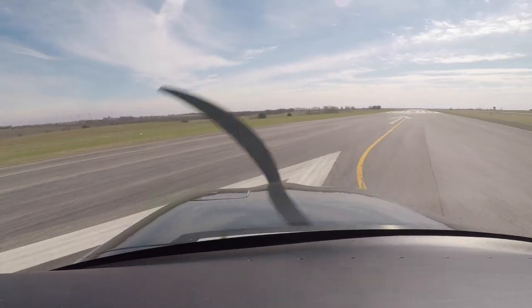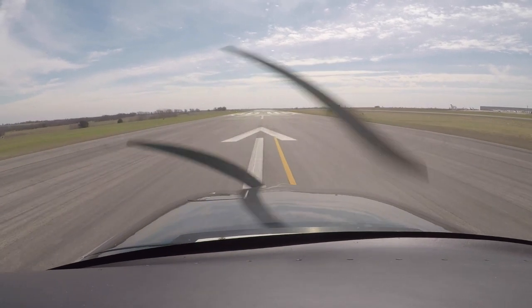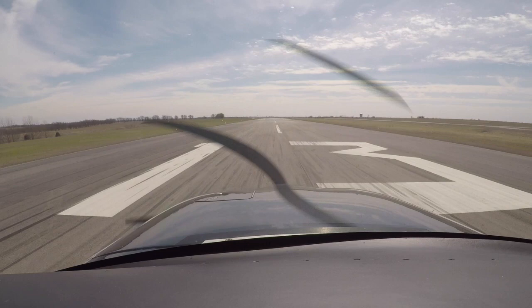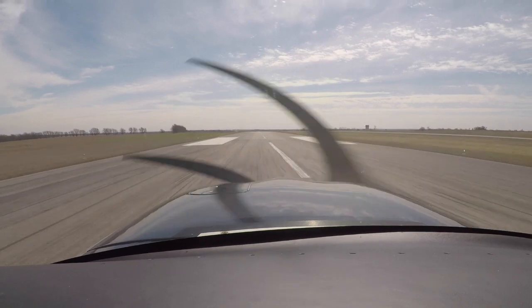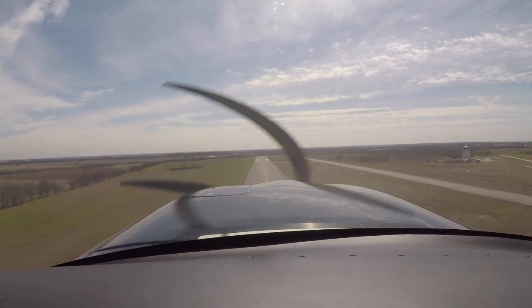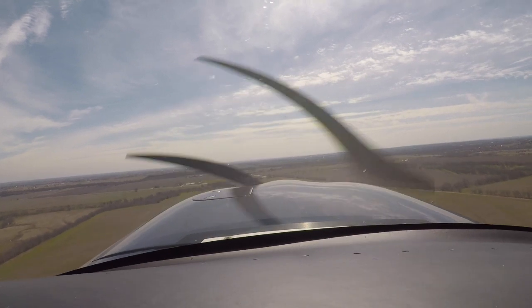All right, everything's up. All right, pressure looks good, RPMs look good. We're looking for 73 knots. Rotate. Looking for 800 feet. Positive rate. 800 feet. Yaw dampener on.